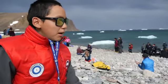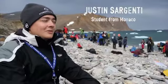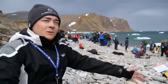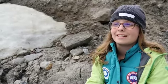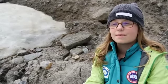I've never been up so close to a big glacier before. You sit here, you just saw all the views, the landscape, and it was really beautiful. When I'm here, I just get to absorb the environment and, you know, sit down on a rock, just look out and think. It's something special.